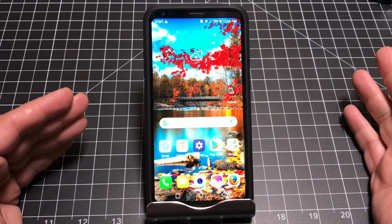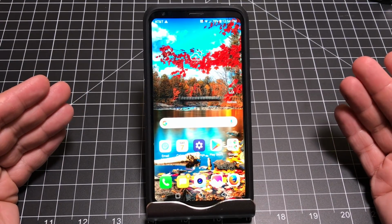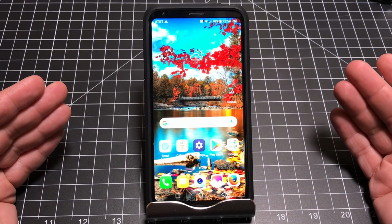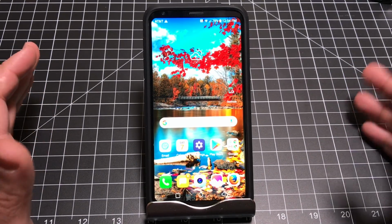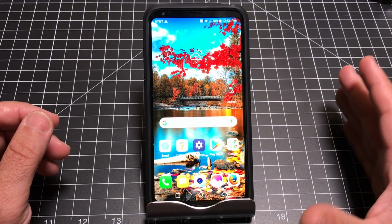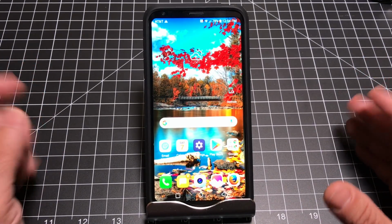So even though it's not a tip, I'd say change your wallpaper immediately so that you can really benefit from the fantastic screen that the LG V30 has. So with that, let's go ahead and start talking about things that you should do immediately to get the best experience out of your V30.